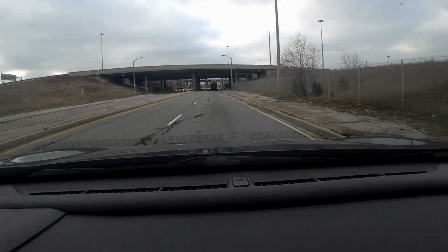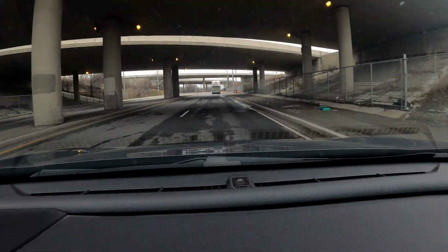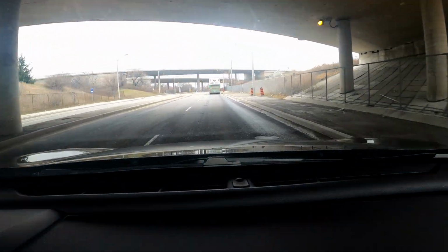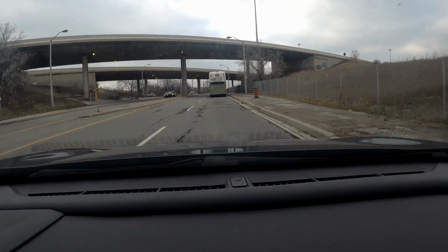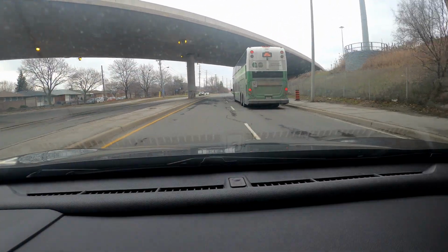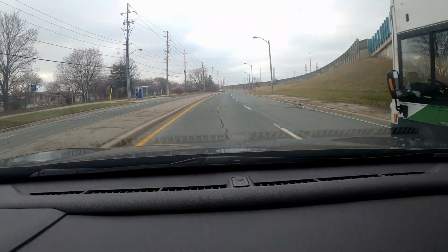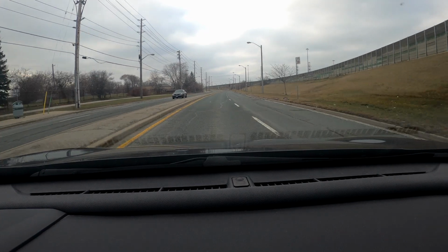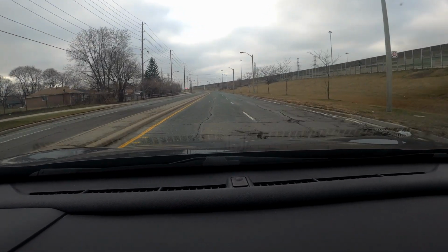So this is kind of a long drive to the test center, so make sure you're checking your mirrors, monitor your speed. I'm gonna go around this bus. It's kind of a little slow. If you want to go around the bus, ask the examiner if he wants you to move. And then let's go back to the right.